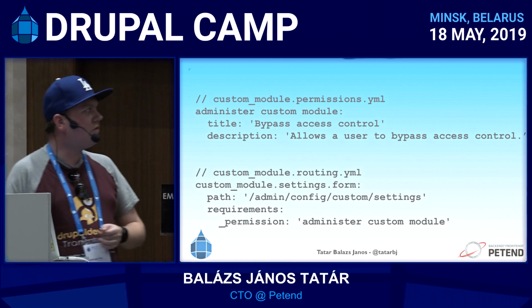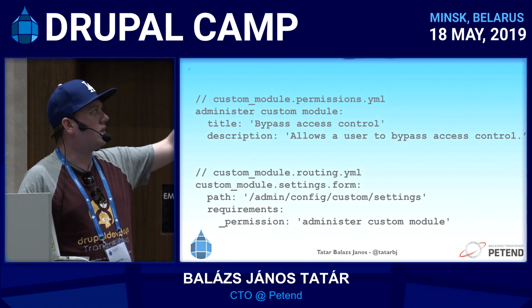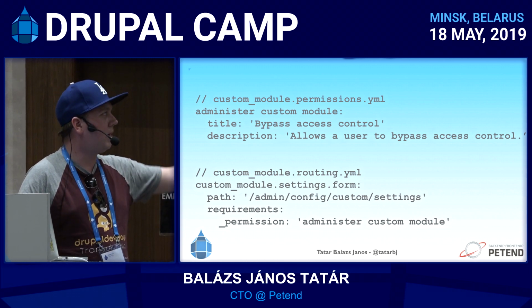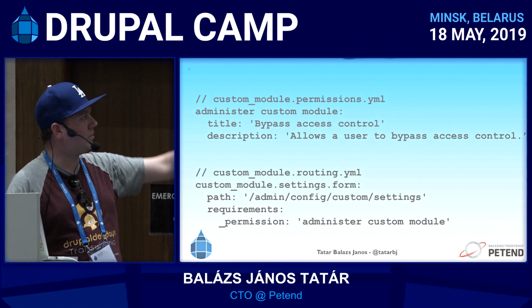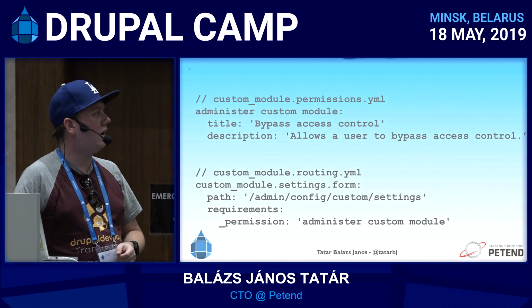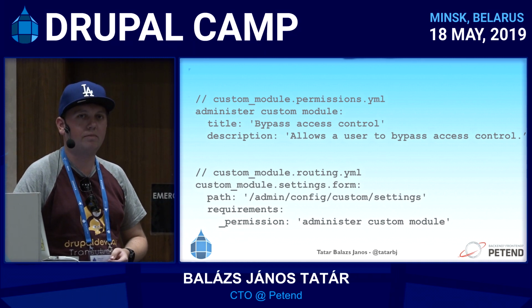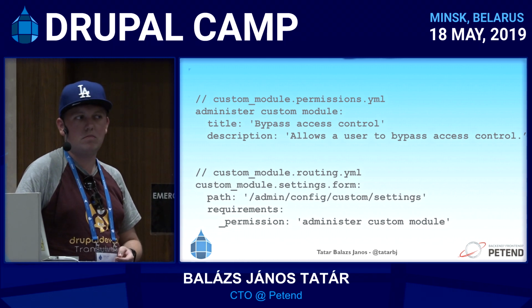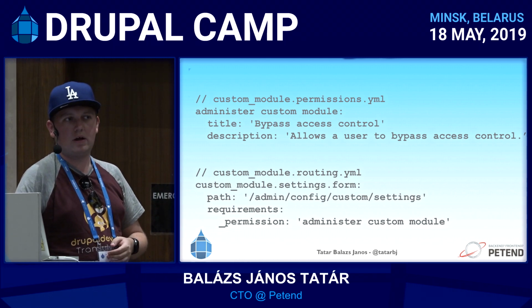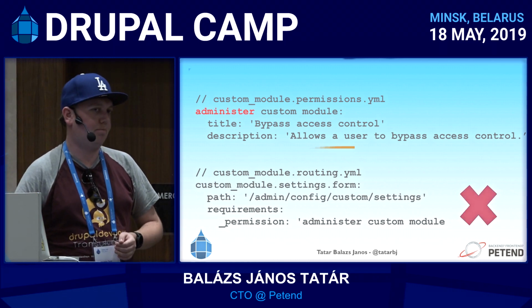Sorry. Here's the permissions YAML and the routing. We are using an administer something, bypassing access control, such as like this, and using that permission later on for an admin path, let's say. Is that correct or not? Okay. I would say it's not correct.